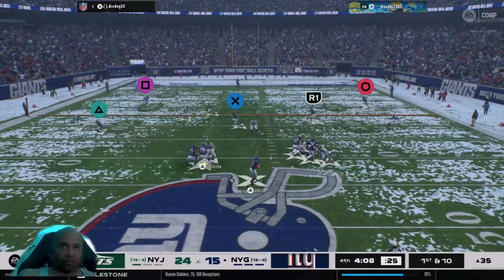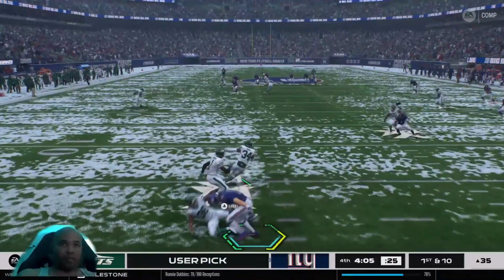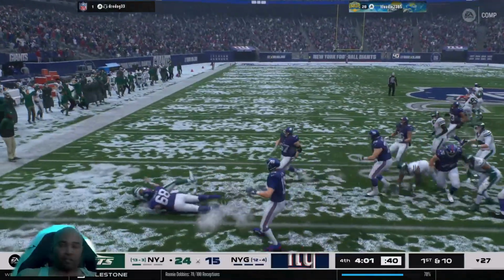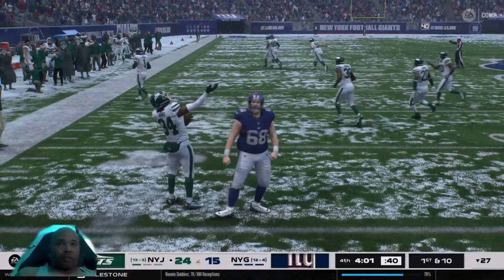Trying to throw this from the gun. Trying for the touchdown. Oh, not like this. Interception ends that drive. Picked up by Deontay Banks. And the Jets regain possession as he makes the 30th interception of his career.